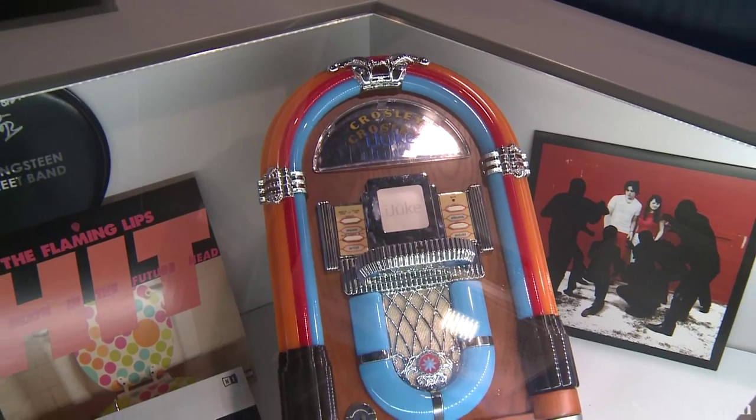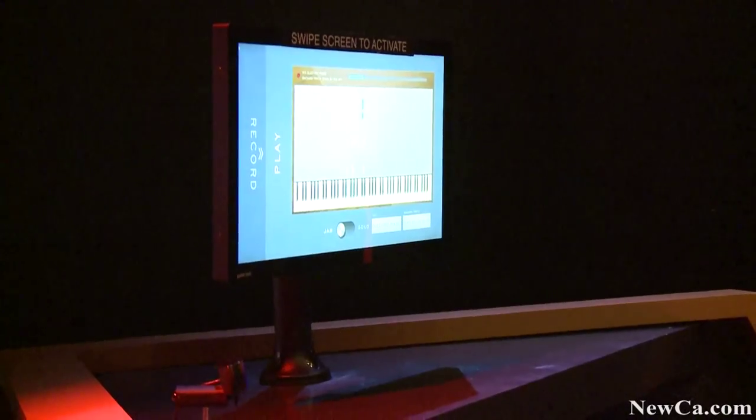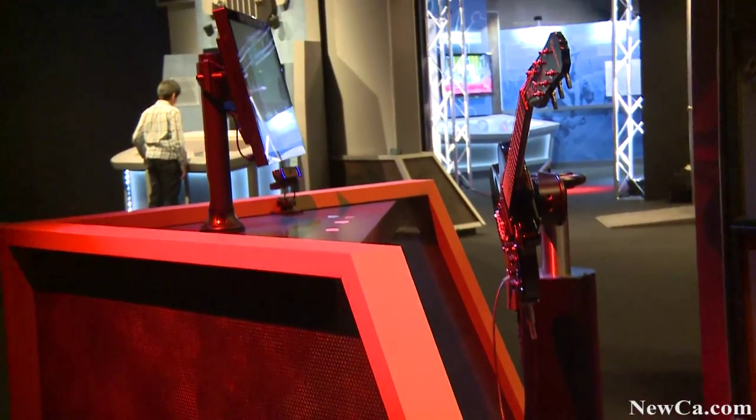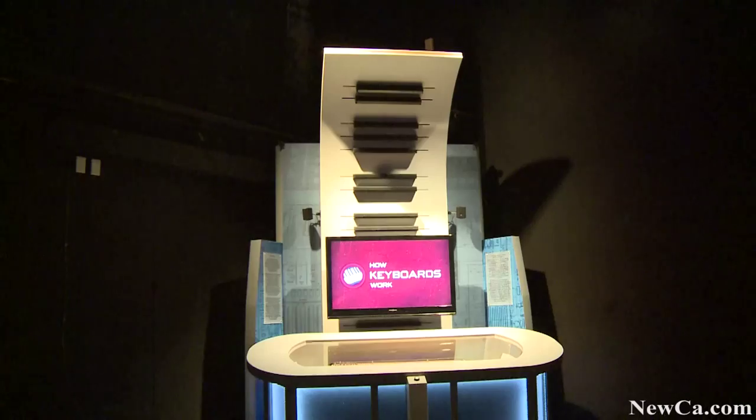Then we get into an area where you are allowed and encouraged to learn how to play instruments. You learn how the guitar works. You learn how the drums work. You learn how keyboards and synthesizers work.